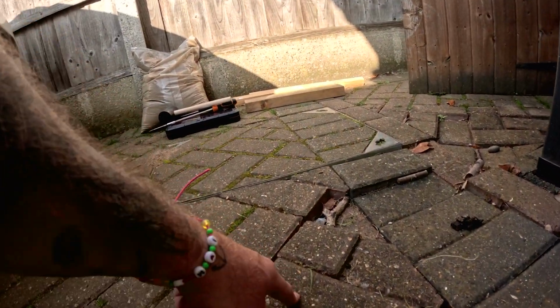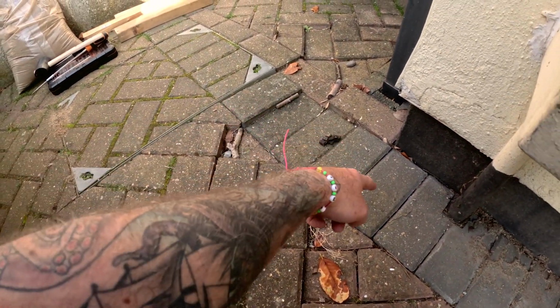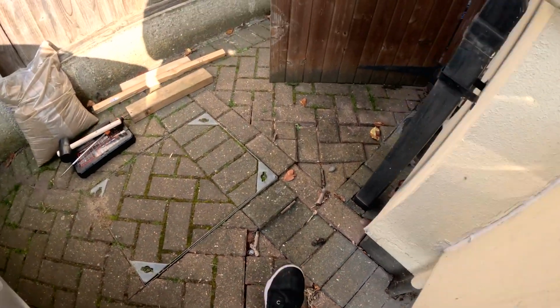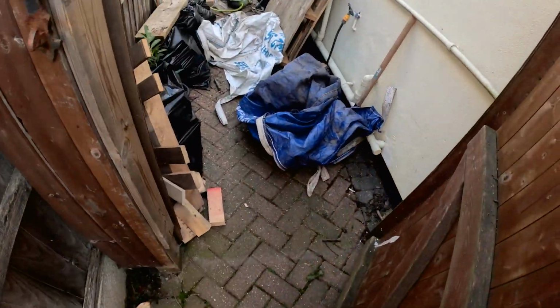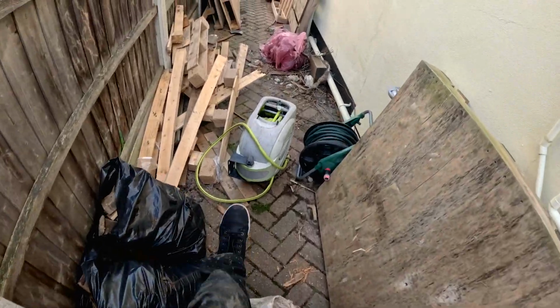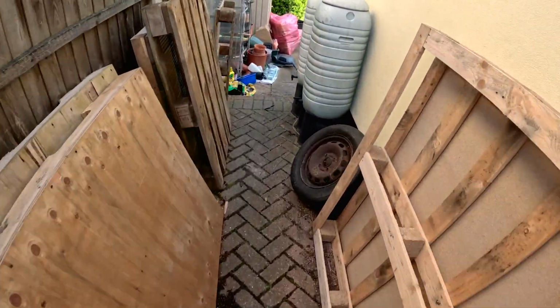So we'll do this one, and these three here. And then there's a couple here that we need to lift as well. Unfortunately, we do have to move all this crap. It shouldn't take too long. Just move it all in the grass.